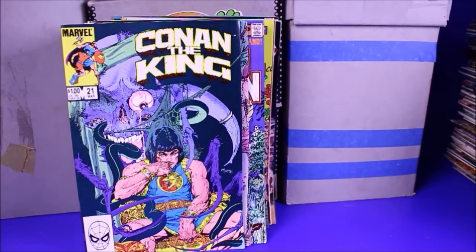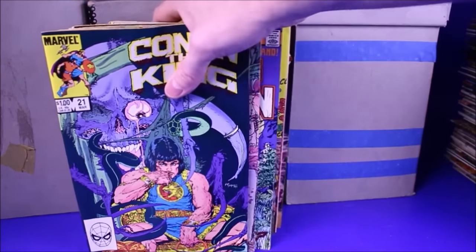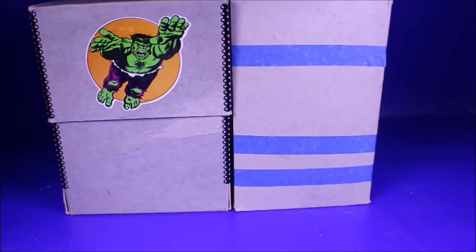All right, so that was that box. There's some cool stuff in there. No big key issues, but a couple of $5 to $10 comics are mixed in there, and most of the stuff is like a $1 or $2 comic. All right, let's see, two boxes left. Everything is so dusty. I'm going to have to vacuum up everything when I'm done with this.